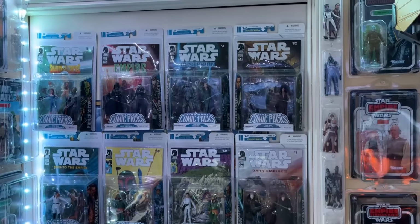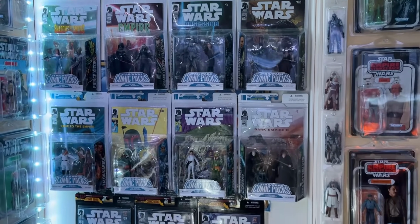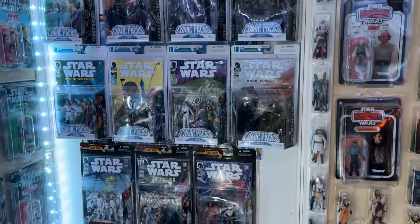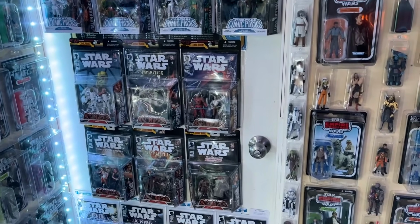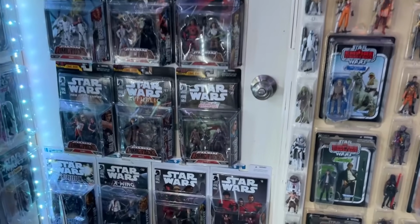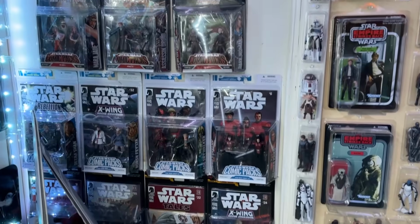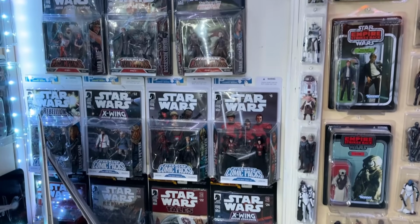Start off on the inside door wall here. So on the inside of the door, I've mounted my Star Wars comic packs that we've gathered over the years. So this is stuff that came out in the late 2000s, so probably circa 2006 to 2009, 2010, around there. So I picked up a bunch of comic packs.